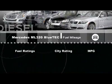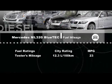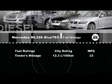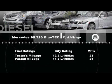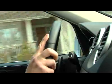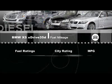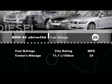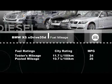The Mercedes-Benz ML320 BlueTEC averaged 12.3 liters per 100 kilometers or 23 miles per gallon in real-world driving. Our test driver used the vehicle for mostly city driving, and the posted city rating is 11.8 or 24 miles per gallon. Once again, that's very close to the posted rating. The BMW X5 diesel produced real-world fuel consumption of 11.7 liters per 100 kilometers or 24 miles per gallon in mostly city driving. The posted fuel rating in the city is 10.7 liters or 26 miles per gallon.